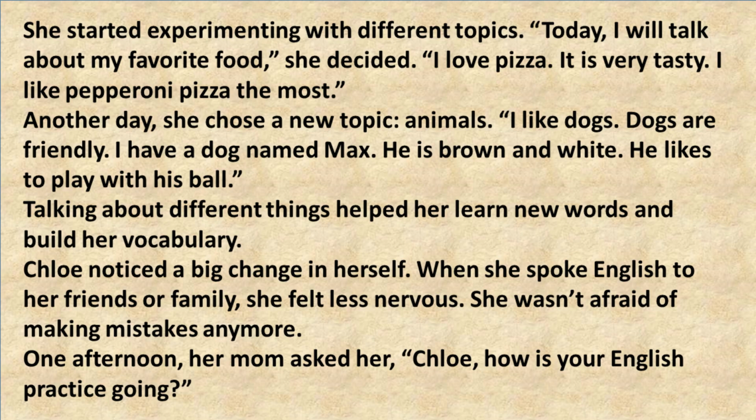She started experimenting with different topics. "Today I will talk about my favorite food," she decided. "I love pizza. It is very tasty. I like pepperoni pizza the most." Another day, she chose a new topic: animals. "I like dogs. Dogs are friendly. I have a dog named Max. He is brown and white. He likes to play with his ball." Talking about different things helped her learn new words and build her vocabulary.